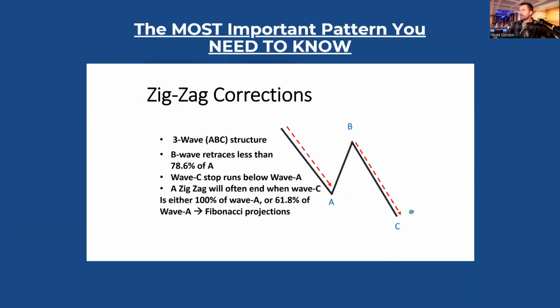Now, you can also use fib projections here if you really want to fine tune your 3-wave pullback. So you can use fib projections where the distance traveled here is a lot of times equal to the distance traveled here, right? So if this was a 4% drop, you get the B wave false break, look for another 4% drop. And again, TOS and everything has those fib projections in there.